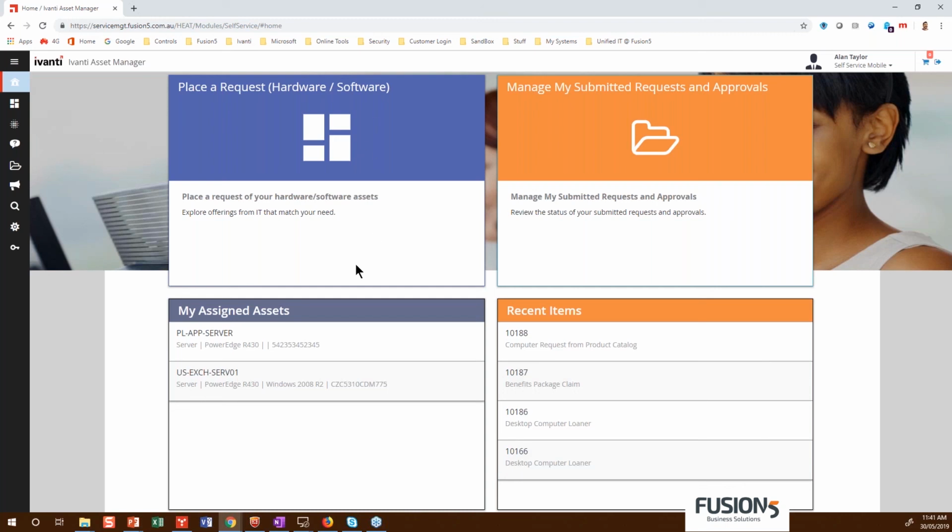So one of the main things that we try to achieve, and I'll show you that in a second, is allowing your ICT, or if you're a managed service provider, being able to establish a product catalog. A lot of our customers, probably 90% of them, on their self-service portal, they've got some generic forms where a user can go in and request pretty much whatever they want, and they're not governed.